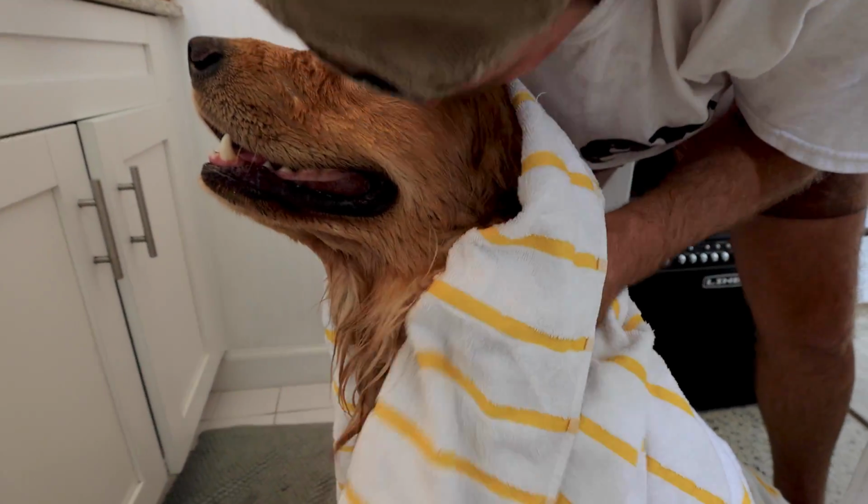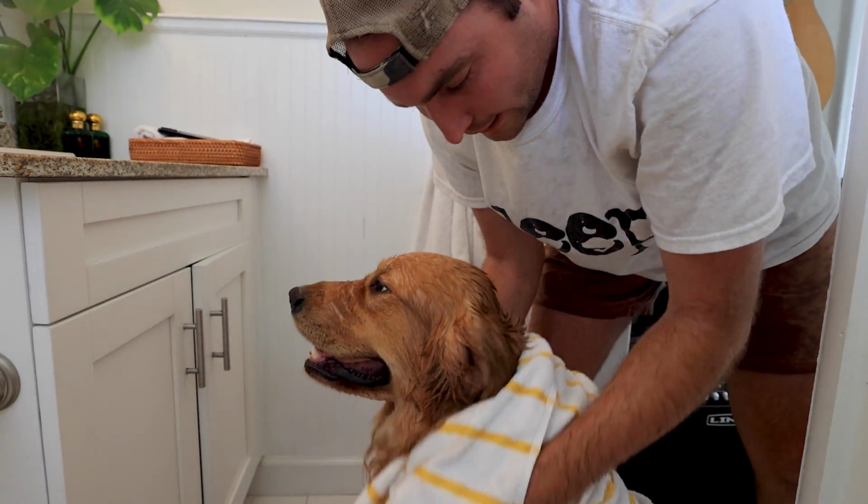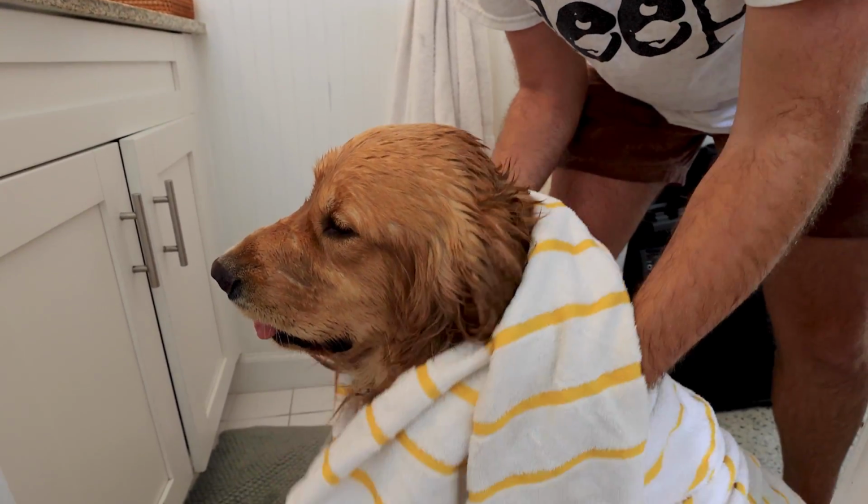Are you a happy boy? All cleaned up. Drying a golden retriever is much harder than the bathing process, but it's something that's got to be done. He's a cold and wet boy, so we are going to take a while to dry him off.